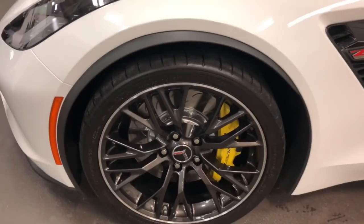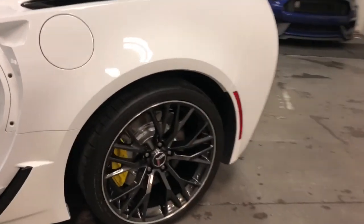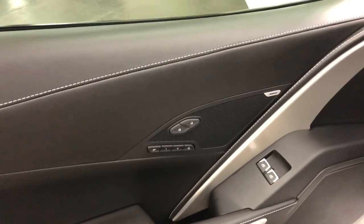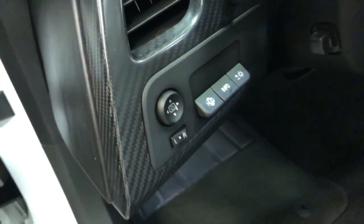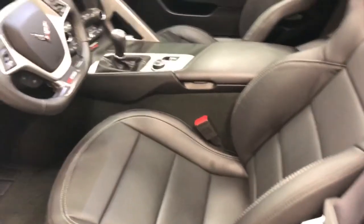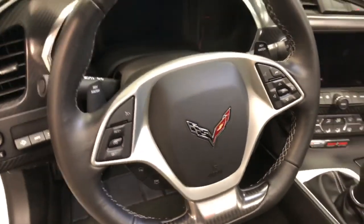Here's your left front wheel, no issues, no curb rash, beautiful tires, great looking brakes, and the rear wheel, same thing, just awesome. On the driver's door here we have power windows, power locks, power mirrors, as well as the memory seat, 3-position memory, and of course I said power mirrors, which are over here, along with the heads-up display. Nice little carbon fiber dash there, which looks awesome. And down here you've got the multifunctional power seat, which has lumbar and side bolster adjustments as well. Look at the steering wheel, gorgeous, beautiful look, eh? Flat bottom. So let's climb in and fire this one up.